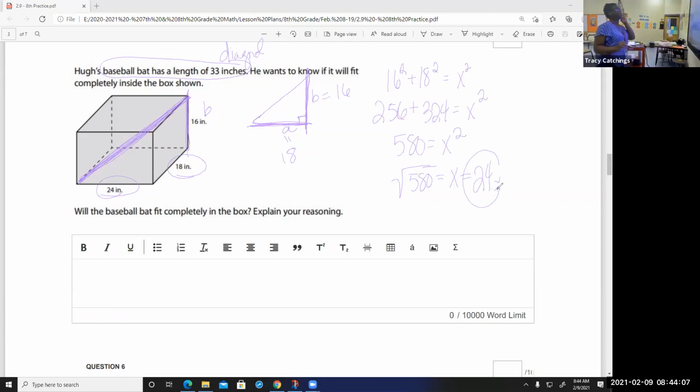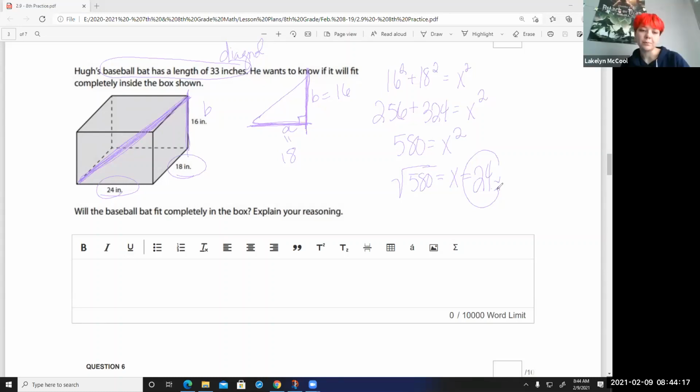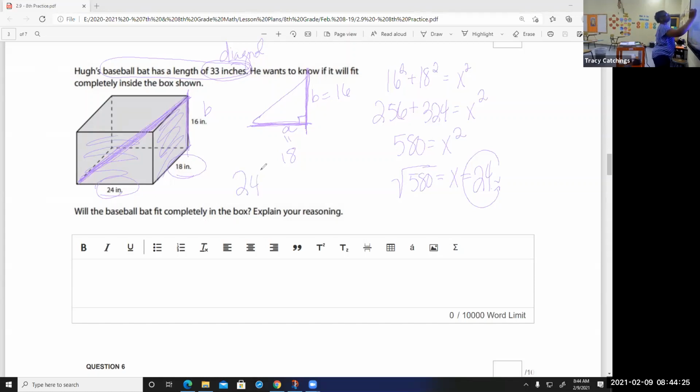So will that work? No, because the baseball bat needs more room. Good job, it needs more room. So we can't take it on this side, but let's say we try to take it on the front. So now the front, that will be 24 squared, and then height is still the same of 16 squared. Check and see if we can lay it that direction.